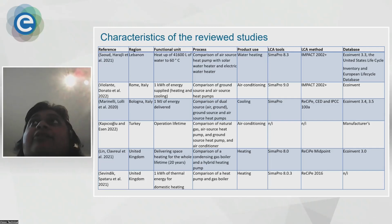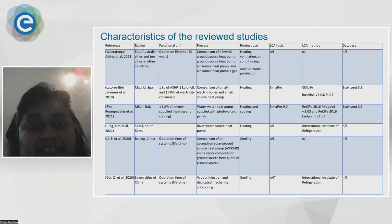So one of the things that often gets overlooked is it's not just a system boundary or the inventory. Even the difference in LCA methods can lead to differences in results, or the differences in the final environmental impacts reported, which means that every impact recorded should also have a method attached to it, and some of the studies didn't even mention LCA method. And the last one is what databases were used, but they were primarily based on stakeholder interviews or manufacturers, or they used more general databases like EcoInvent. Could you please go to next slide?